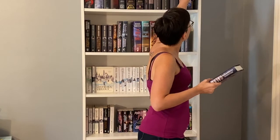So this is my second hard copy of Calamity. I do have another one right up there. This is my other copy of Calamity. This is a Barnes & Noble signed edition. So this one is autographed. And again, I don't want to be handling my autographed books too much. So I'm happy to have an additional copy of this one.